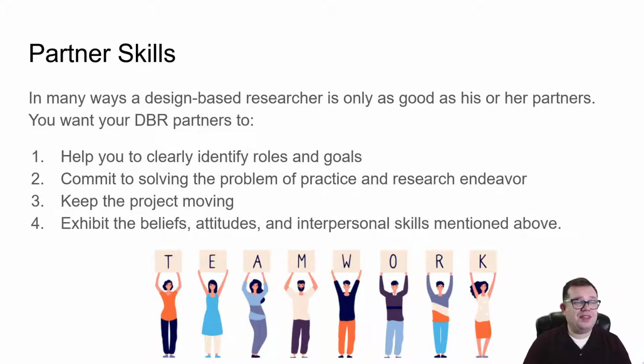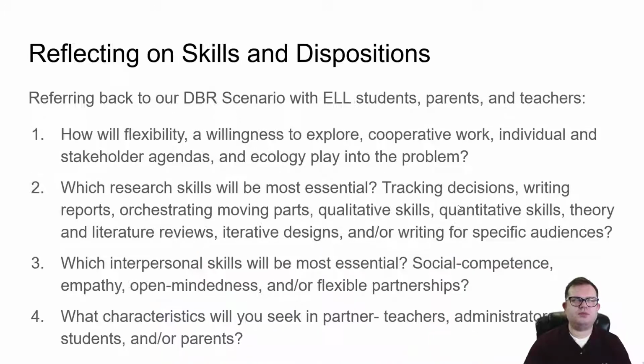And so in those cases, how can you find the partners who are going to help you keep things moving? And then lastly, any of the other beliefs and attitudes and interpersonal skills that I've mentioned are going to be important for your partners as well. You want them to also be flexible. You want them to also be open-minded. You want them to also be empathetic, etc. Because the more that the partners are willing to be those things and do those things, the easier it's going to be for the whole project to benefit from teamwork.